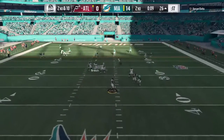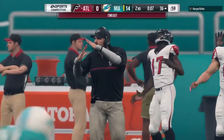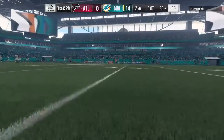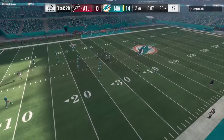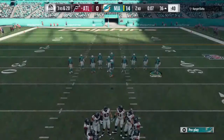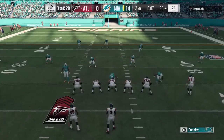To throw again. Ryan. Under pressure, and down he goes. They sack him back at the 36. Now a timeout. 7 seconds left in the first half. So the sack pushes him back, and now 3rd and long for Ryan and the Falcons.